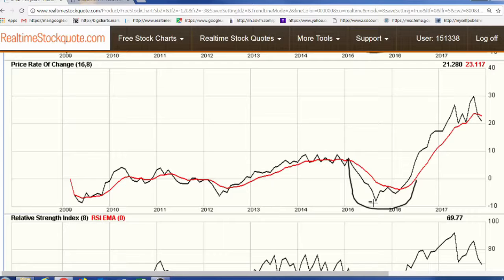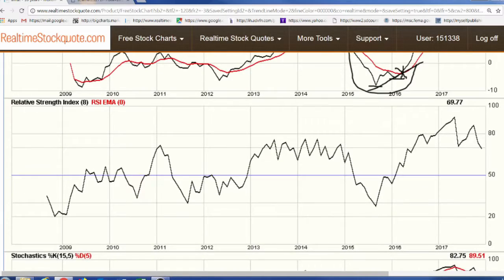Now here we have a bottom in, say, late 2015. And the next bottom came here in early 2016. So you would have had an idea that things were improving there. And perhaps you have a stock that you want to look closer at once the fast line moved through the slow line here at this point. Getting a bit confusing there with all the signals, but again, you get the idea.